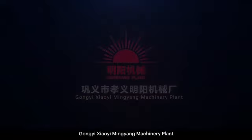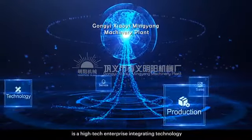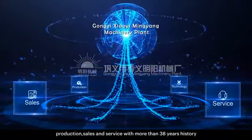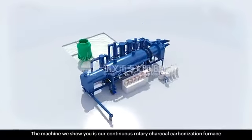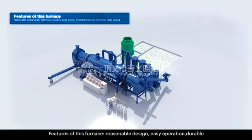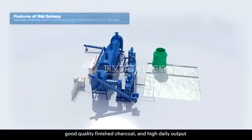Gongyi Xiaowei Mingyang Machinery Plant is a high-tech enterprise integrating technology, production, sales, and service with more than 38 years of history. The machine we show you is our continuous rotary charcoal carbonization furnace. Features of this furnace: reasonable design, easy operation, durable, good quality finished charcoal, and high daily output.